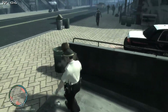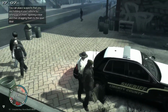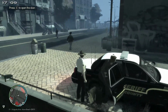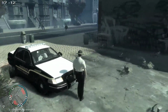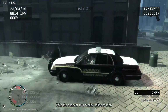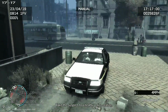So, in case you guys are wondering, the Crown Vic is a Mobile County, Alabama Sheriff's Office vehicle, but however, the Liberty County Sheriff's Office skin has been made by me, and I decided to slap it on it. So, yeah. Right now, we are going to go ahead and take this guy over to the station just around the corner from here.